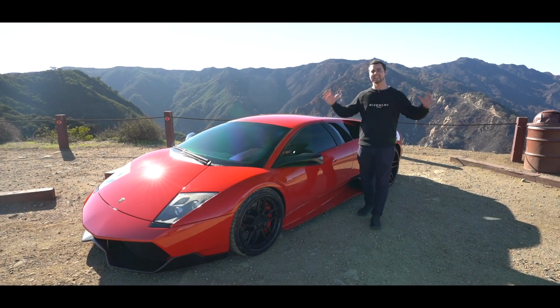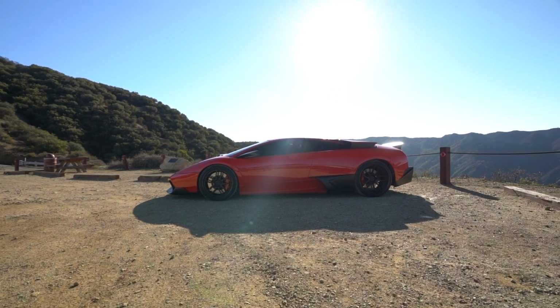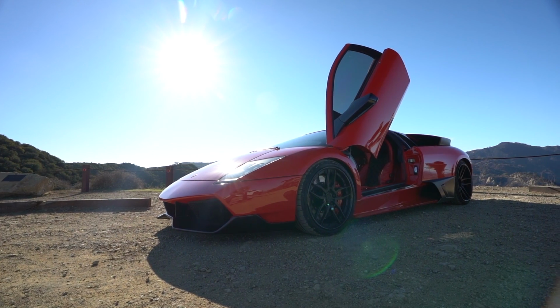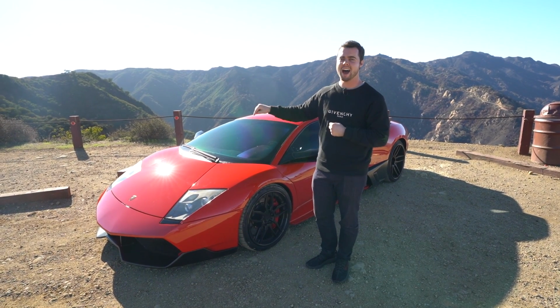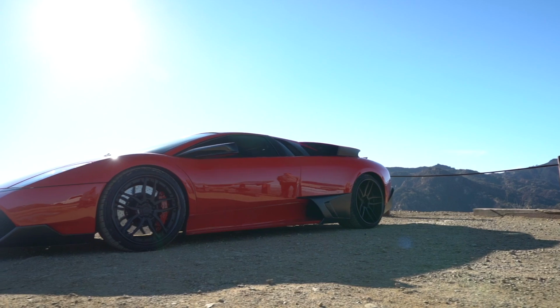Next to me is the Lamborghini Murcielago, one of Sant'Agata Bolognese's greatest creations. It's wild, it's low, it's aggressive, and it is the true definition of a poster car. And this specific Murcielago hides some secrets beneath it that make it even a bit more special.